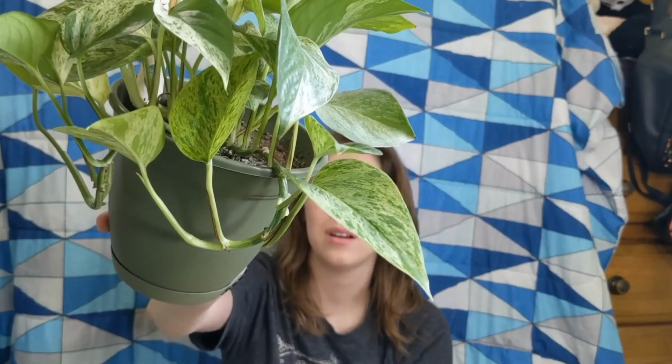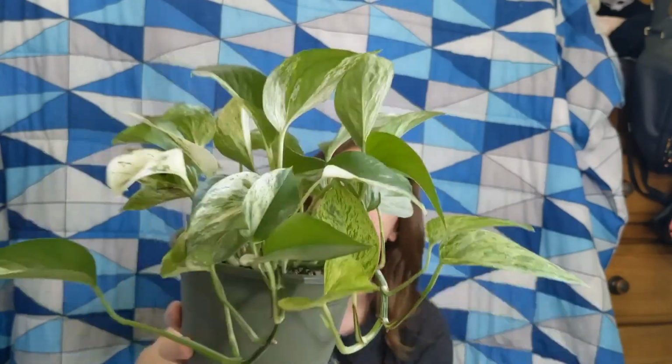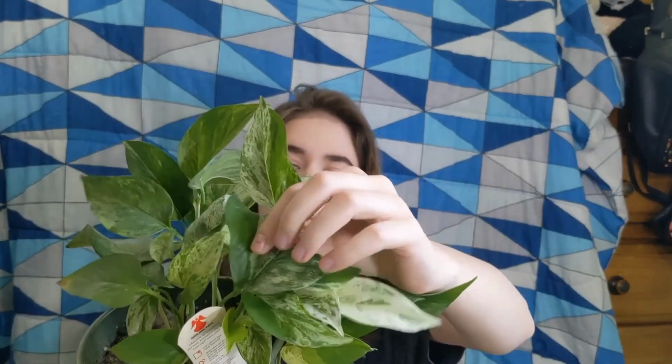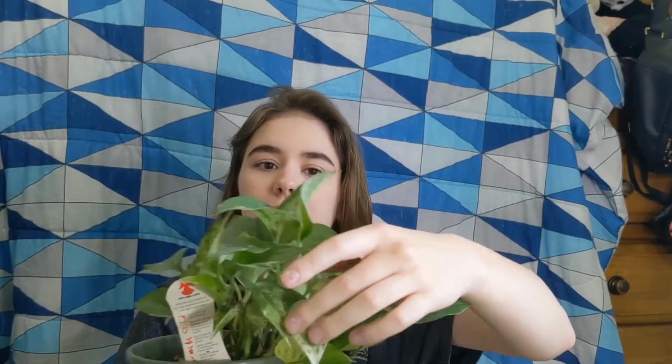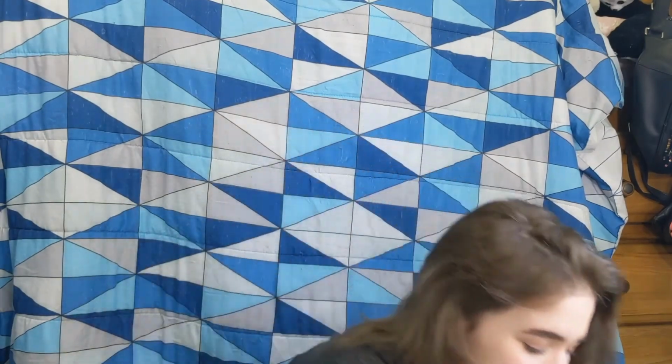I know a lot of these plants aren't really rare, but these are just my favorite plants. They don't have to be rare to be my favorites. I love how the marbling on this one is less, but then this one is almost all white right here, you see? It's just so pretty. So unique. I love it so much.